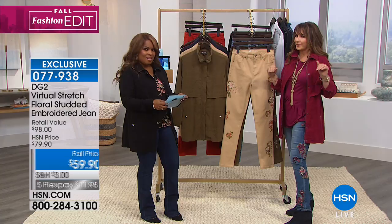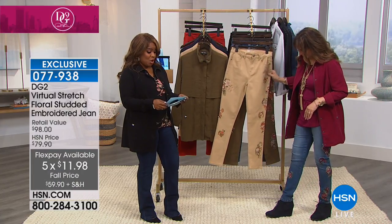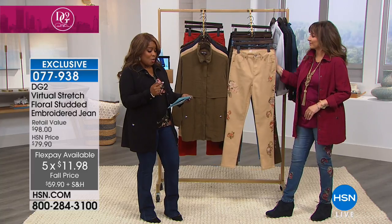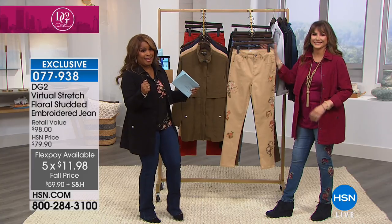This is definitely a jeans fest jean moment. That is a great moment. So let's talk about sizing. We're offering this to you in petite, average, and talls. Yay! I love that.